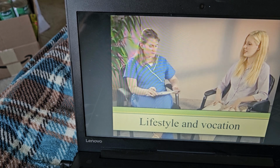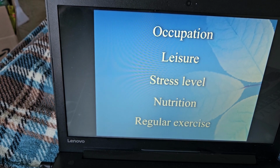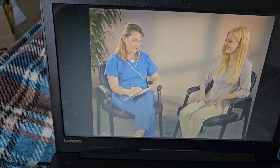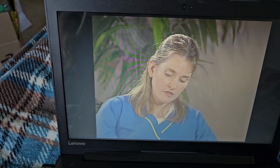Lifestyle and vocation. Factors that contribute to this domain are occupation, leisure, stress level, nutrition, and regular exercise. Include assessment questions that ask how the client is using her muscles daily. Assess general soft tissue health by asking about regular exercise or sports activity. Habits such as diet, fluid intake, inadequate sleep, or use of tobacco and alcohol affect tissue health. Questions about these issues help the client begin to make connections between how she feels and her lifestyle choices.